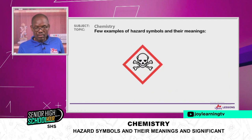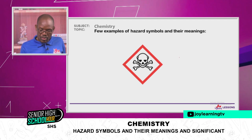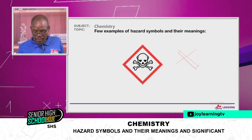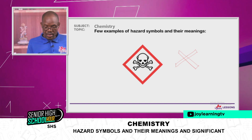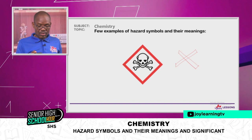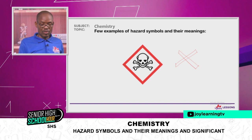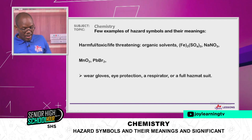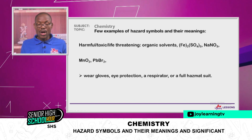This is the head with two bones crossed. You can also have something like that. This is the old symbol. So this is danger, this is toxic, this is harmful. It means that when you see this, it can be harmful, it can be toxic, it can be life-threatening. So you know how to handle them.